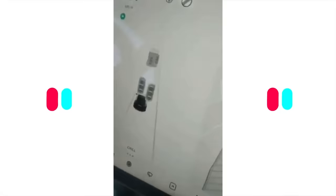So this one went all over Twitter and people were going mental talking about how unsafe autopilot is. But there is actually an extended version of this clip that gives a little bit more of an explanation.